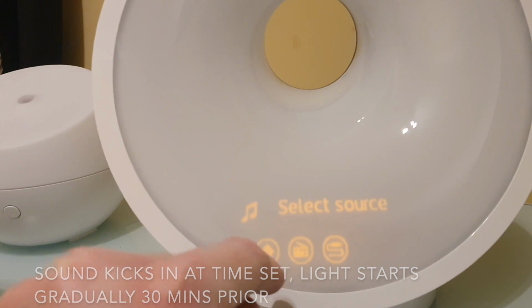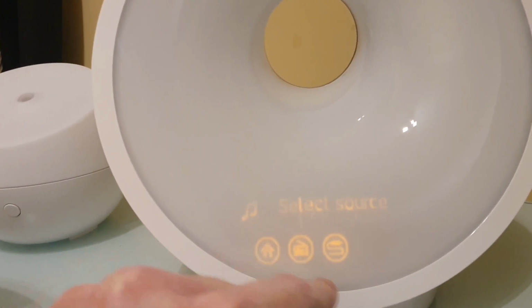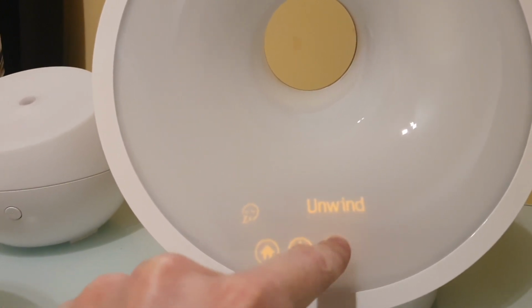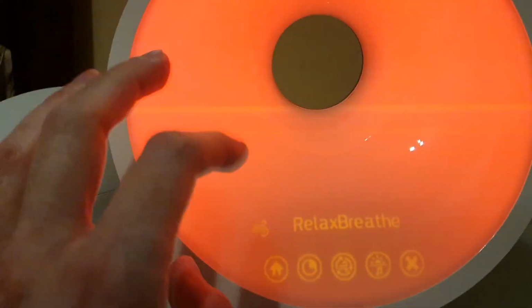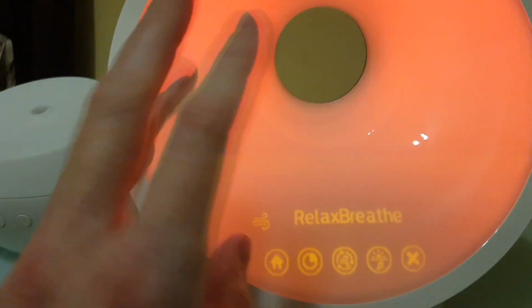So you can put your mobile into charge. You can put in your own music if you like. You can do an unwind in the evening. You can do relax and breathe, and you can breathe along with the clock, and you can do 10 breaths per minute. 7, 5, 4, 3, 2, 1.